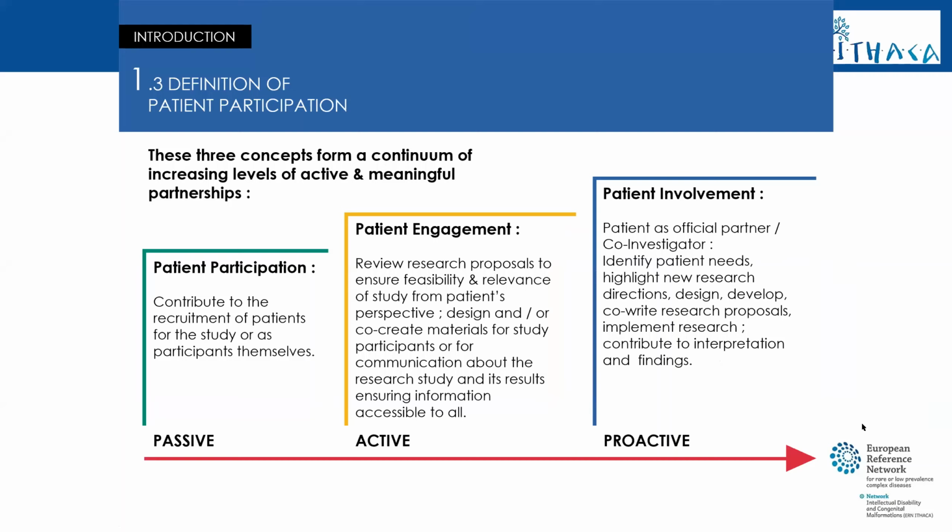So for us, patient involvement means, for example, the cases where patients are involved as co-investigators or official partners in research projects. So they really contribute to the identification of the needs of the research, the direction, the design, and the development, and can even be involved in writing the proposal itself, or specific sections anyway. Next, please.